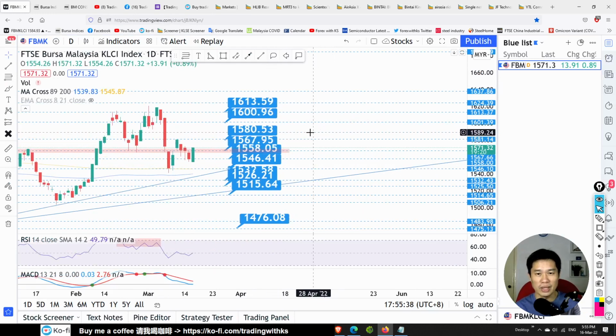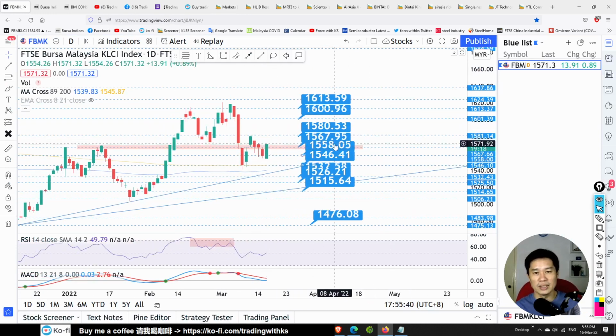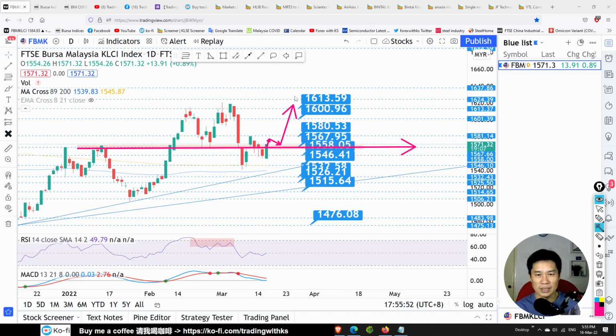Our market also went up, so today we got a bullish engulfing candle. If this one stays above, goes back above 1567, there is a possibility. If it goes up again, I think this time, most likely this double top pattern, right? It's not an actual double top, because you see this top is a bit higher than this, so this could maybe not be a double top. If it keeps on going through this neckline, it means this one is not a true double top.